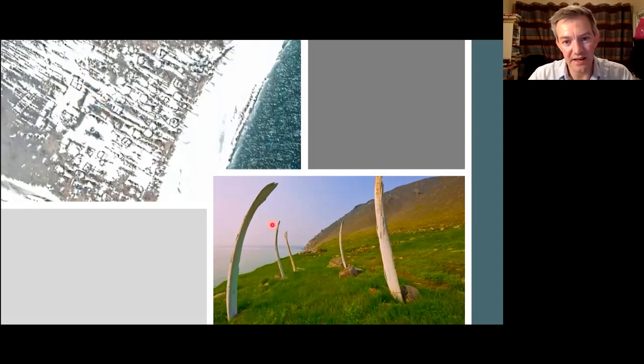And if you land here, you get to see lots of these fantastic jawbones, which are wedged into the ground. And it's thought that they were used to dry out their baidaras. And the baidaras are the hunting vessels that they would have had. So very lightweight walrus skin vessels that they would have used for whale hunting.